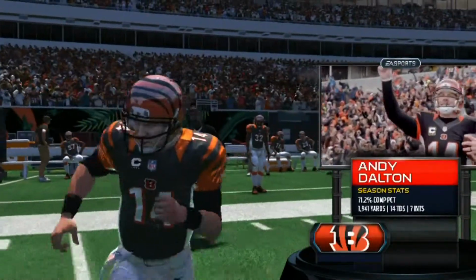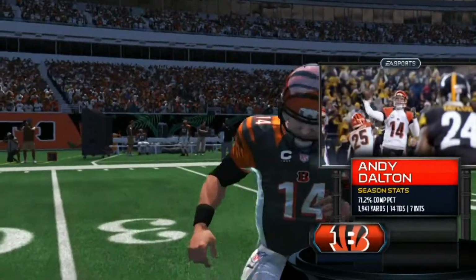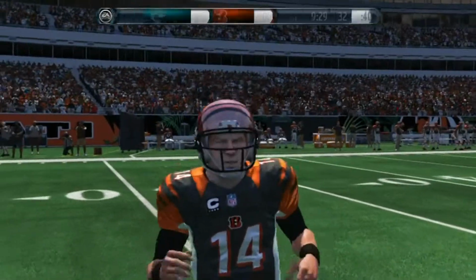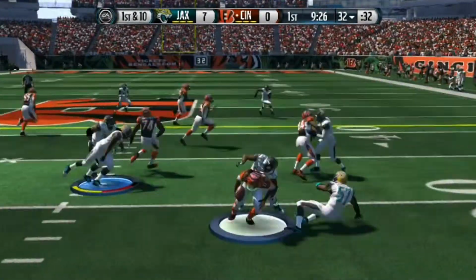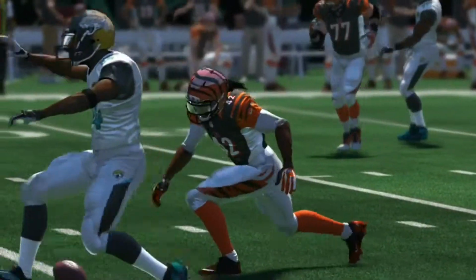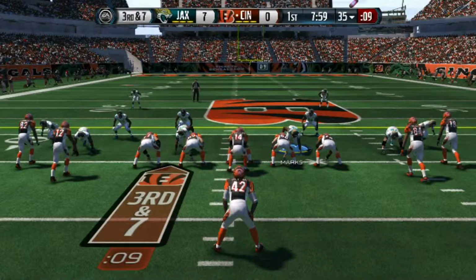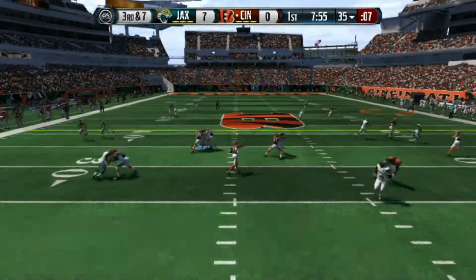And so now we see Andy Dalton come out. Dalton, he's got a 71.2 completion percentage. Wow, that is impressive for Dalton. We'll see how he fares today as they start with a handoff to BenJarvus Green-Ellis, who is their starter, despite no injuries to Giovanni Bernard or Jeremy Hill. They chose BenJarvus Green-Ellis, and he goes backwards. It's 3rd and 7 now.